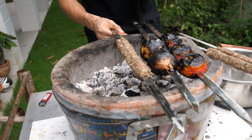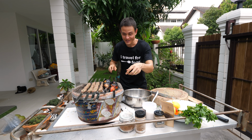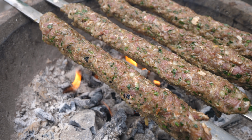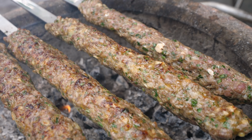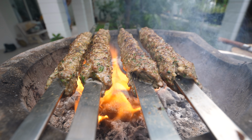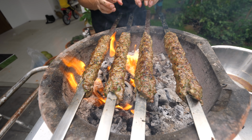Let's put the next batch on the grill. Now we've got a low fire, which might be better. Oh, tomato's about to fall off. Oh, you can see the caramelized onion juices just coming out, roasting. That's beautiful. Oh yeah, this is a much lower fire. They're coming along much better, not burning so much on the outside. So the second round is better for sure.